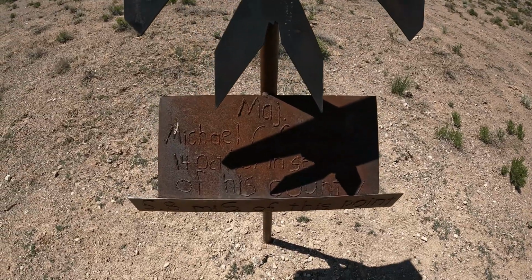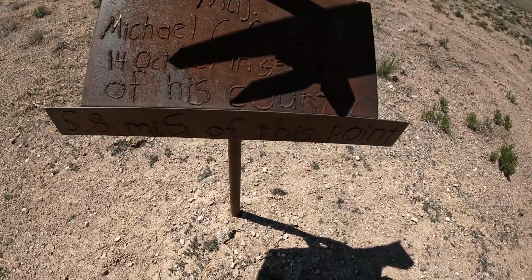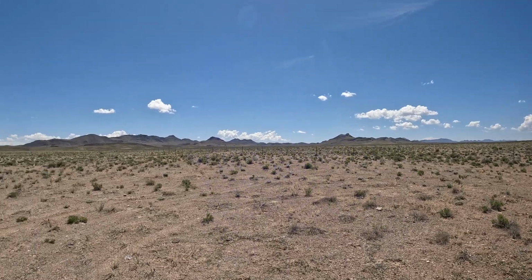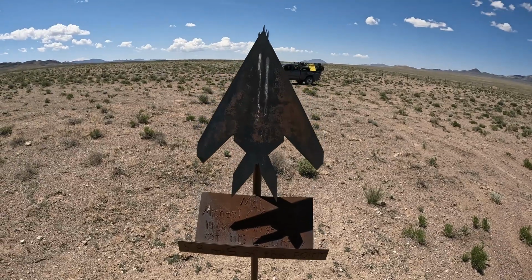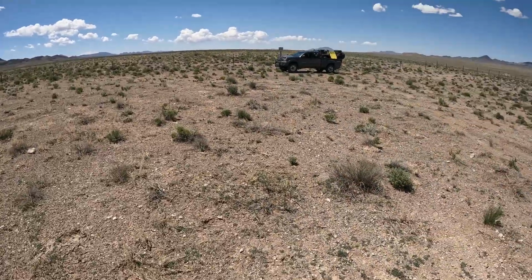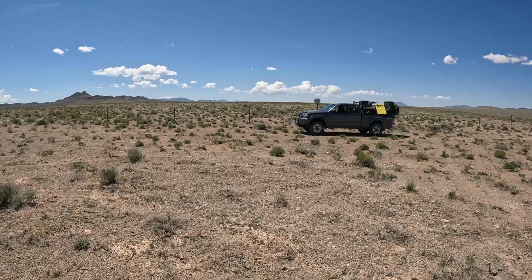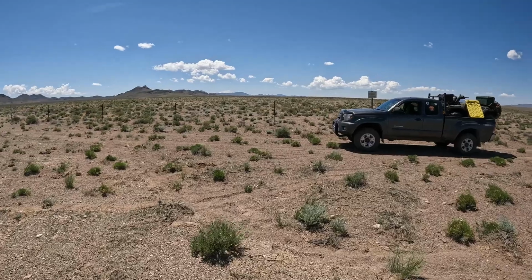Major Michael C. Stewart, 14th October 1987, in service of his country, 5.8 miles south of this point. I guess that's that way. Would be inside the restricted area. So that shows you how long that plane's been flying. 87. What is it, 30 years? See, now I gotta count my fingers. Yeah, over 30 years.